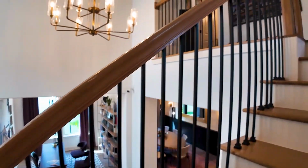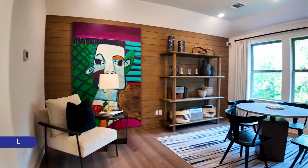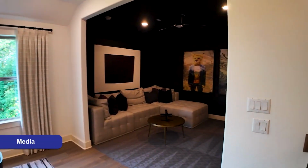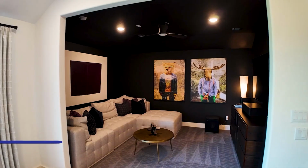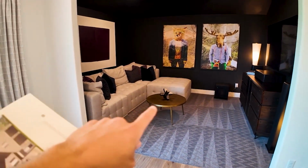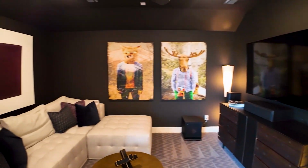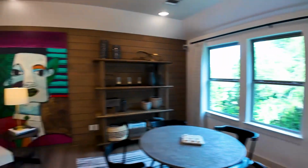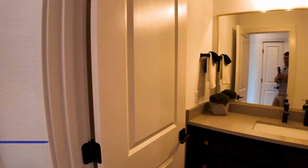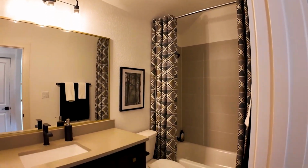Now, as you can see, we got these iron railing, super gorgeous. And the loft, they did add the optional media room in this one. So if you were not to add it, your room will stop right here. I believe they did add the extra bed over here as well. Of course, it's the model. They got to show it off.